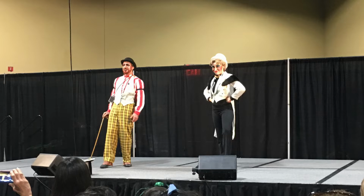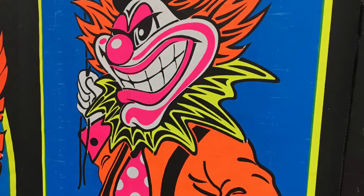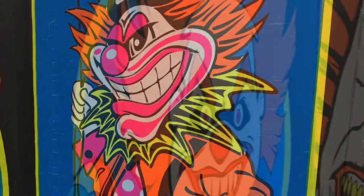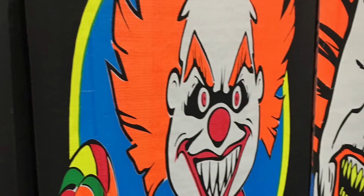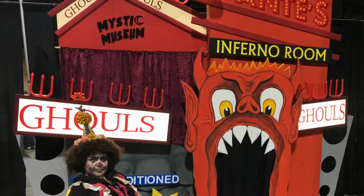If nothing else, it was a good place to have a seat to rest your feet. Really like this neon, vibrant artwork on one of the booths. The great colors and the artwork. And this was probably one of my favorite things to have seen.